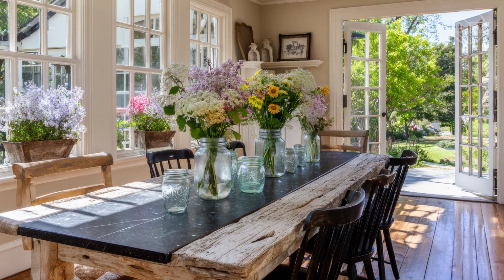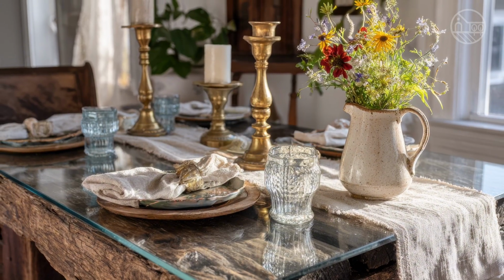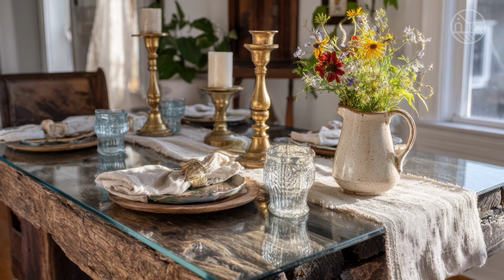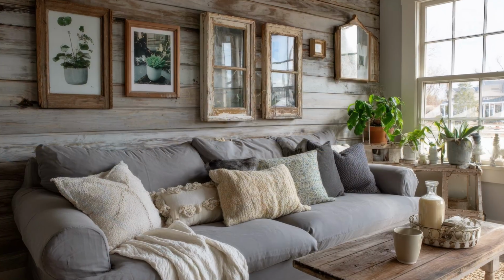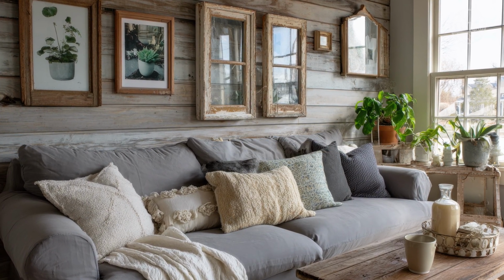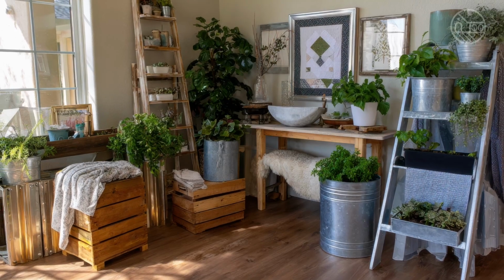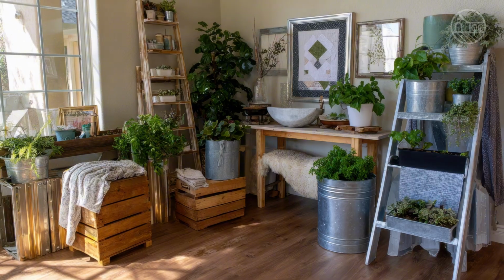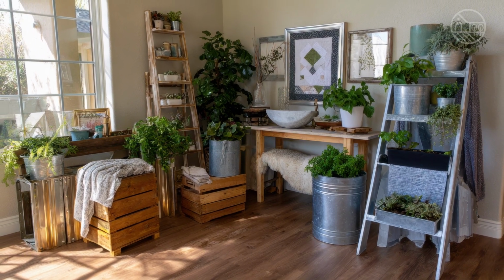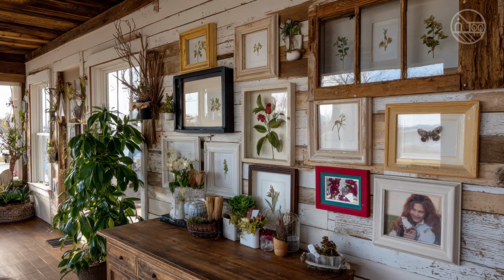Lay them flat on two sawhorses or a simple base, and you have a breathtaking dining table or desk. The glass panels let light flow through, making it feel light and airy. Old windows are another treasure. Clean them up, and they become beautiful picture frames for family photos or botanical prints. You can even create a miniature greenhouse by stacking a few together. The possibilities are truly endless and perfect for that farmhouse revival look.